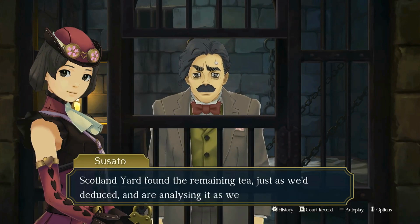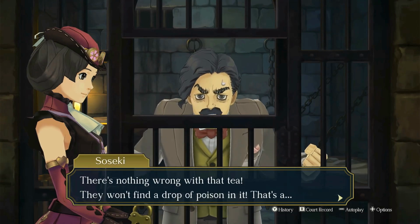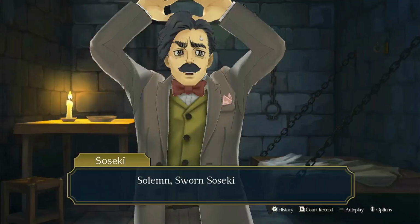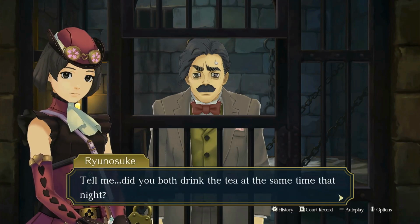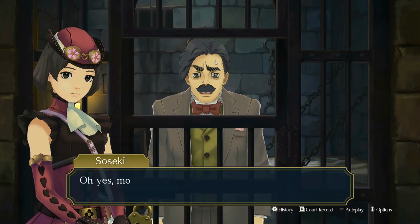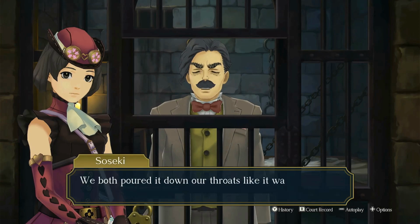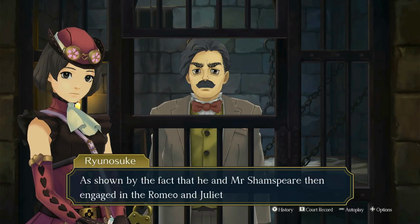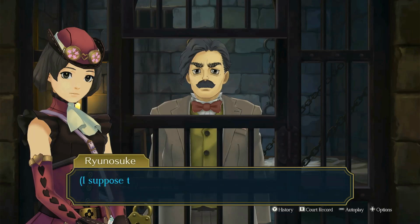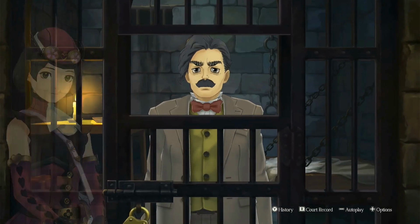Scotland Yard found the remaining tea just as we deduced, and are analyzing it as we speak. There's nothing wrong with that tea. They won't find a drop of poison in it. That's a solemn sworn Suzuki certainty. Tell me, did you both drink the tea at the same time that night? Oh, yes, most definitely. Remember, drink tea while it's hot. We both poured down our throats like it was a hot bath for our bellies. And at the time, you were both completely fine. As shown by the fact that he and Mr. Shakespeare then engaged in the Romeo and Juliet match. I suppose the focus of tomorrow's proceedings will be how the poison was taken in by the victim instead. Then.